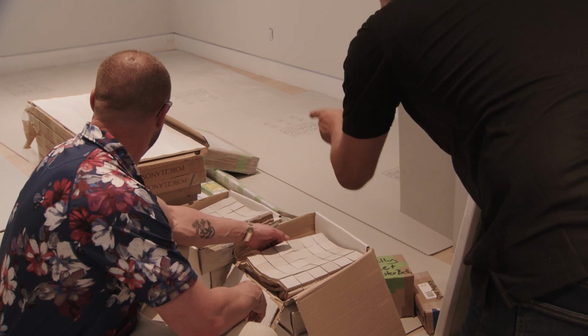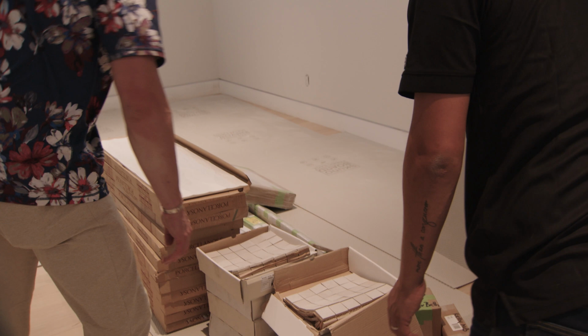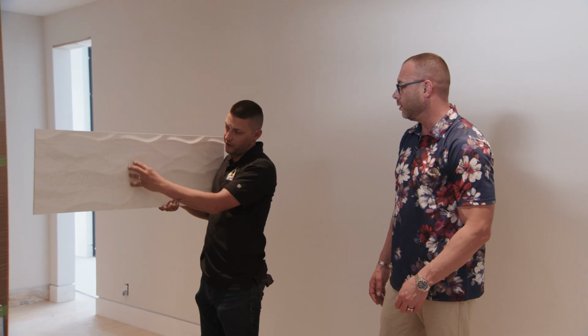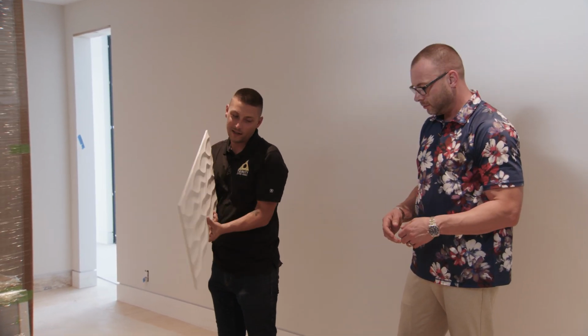That's really cool 3D tile, with the texture on it. Is this the walls? That's shower walls, yeah. When it's actually up, you get some of those shadows. Yeah, for sure. See that right there? That's pretty neat. That's a selling point.